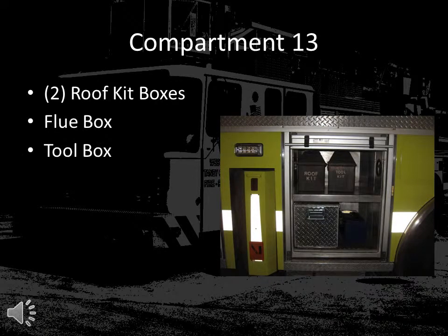Compartment 13 holds several key items, including 2 roof kit boxes, the flue fire box, and a toolbox that holds miscellaneous tools and equipment.